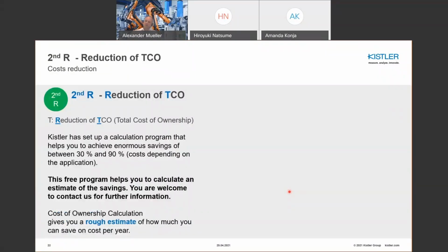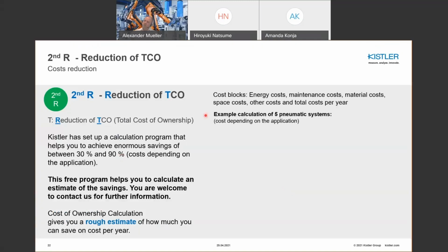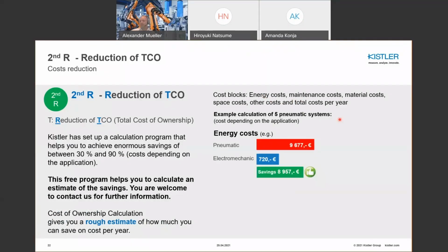For the second R, we have done our own calculation. If you provide us the data of your existing machine, we can calculate what you can really save. There is one cost block, the energy cost. As mentioned before, this is something you can save. But for sure, there are also maintenance, material costs, space costs, and other costs. For example, with 5 pneumatic systems, you have energy costs, depending on the application, of roundabout 9,700 euros.